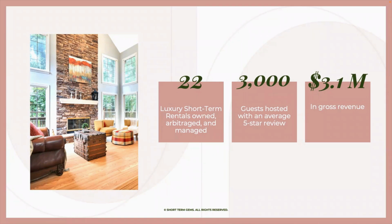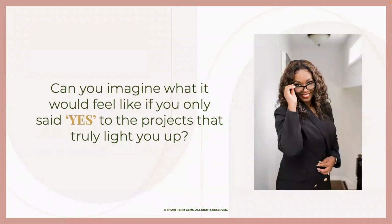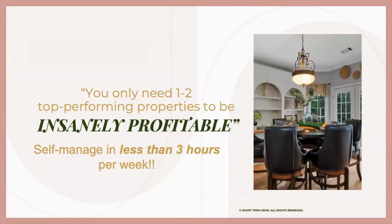92% of my revenue comes from my short-term rentals. I say no to the projects that drain me and yes to the projects that light me up. Can you even imagine what it would feel like to say yes to the projects that truly light you up? Well, contrary to popular belief, you only need 1 to 2 top performing properties to be insanely profitable. So my strategy is, how do I own and operate the fewest number of properties that generates the highest profitability?